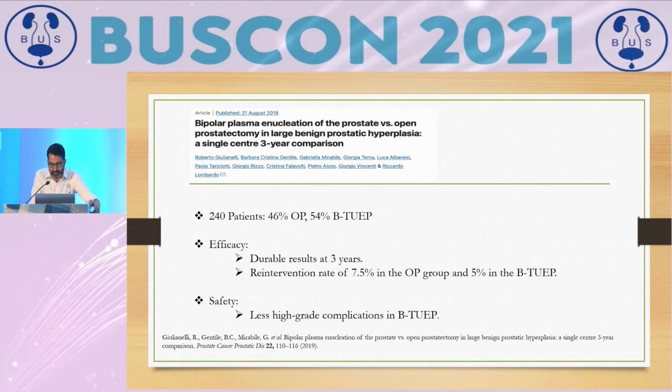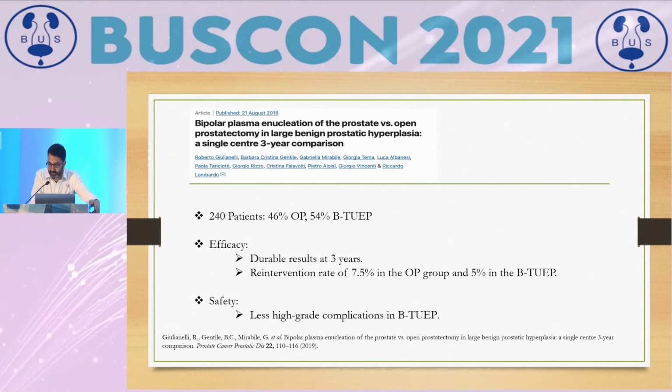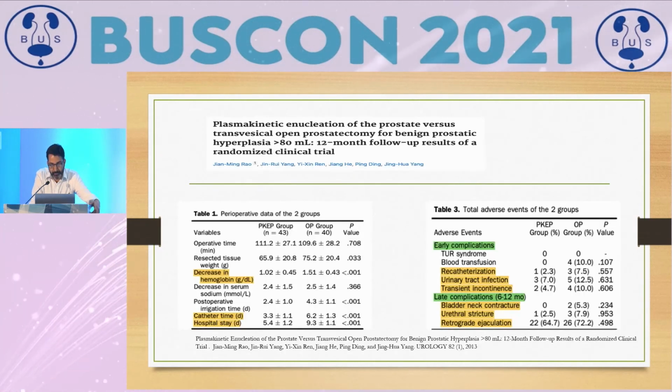In this randomized control trial, 240 patients, 46% went open prostatectomy and 54% had bipolar enucleation. There were durable results in bipolar at 3 years. Reintervention rates were 7.5% in the open group and 5% in bipolar, and there were fewer high-grade complications in bipolar TURP.